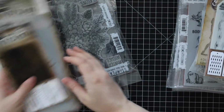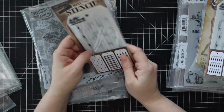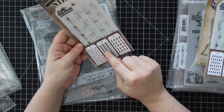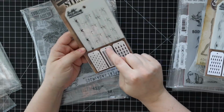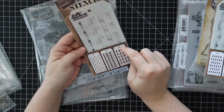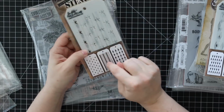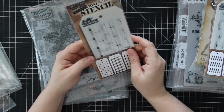There's those. And then this is the second set of layering stencils. So we've got stars, this fun sort of candy stripe, and then trees. So this one's definitely more almost Christmassy themed with that one. And again, there's mini and there is the big size as well.